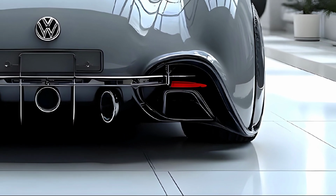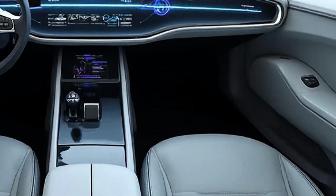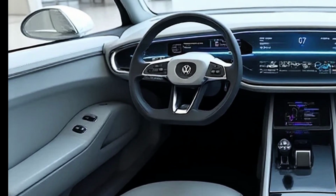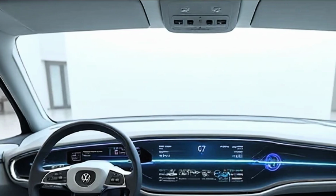There are even nods to the old chrome trims of the 60s model, but here they're reimagined in brushed aluminum, giving a premium yet understated look. It's a car that feels like it could be parked outside a retro diner in the 60s or in front of a futuristic skyscraper today, and it would still look completely at home.